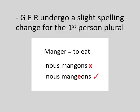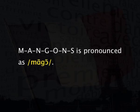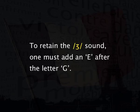A similar spelling change occurs with verbs that end with GER. Manger means to eat, and strictly speaking, we should add the endings ONS to the stem, which is MANG. But because the letter G also changes its pronunciation before hard vowels like A, O and U, MANGONS is pronounced as mangon. To retain the j sound, one must add an E after the letter G.